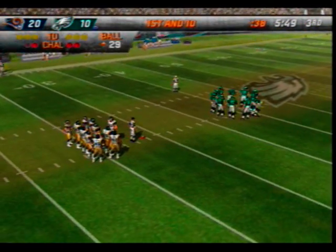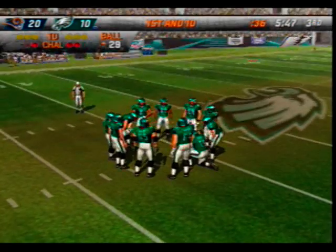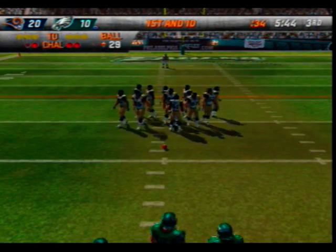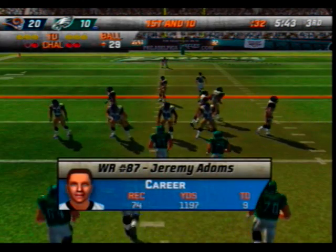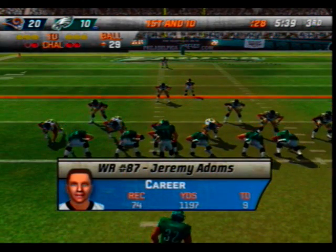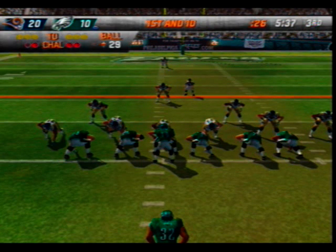You know, as a receiver, all you have to do is get a step, and this guy's going to put the ball on you. First and 10. Ball on the 29-yard line. Hey, watch the screen. Eight defenders in the box on this one. Adams, the motion man.